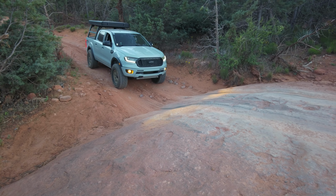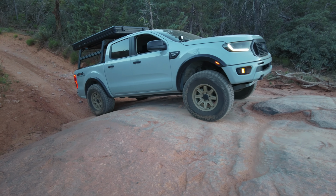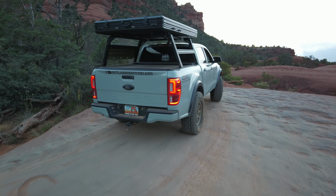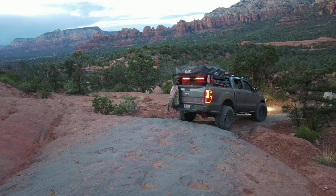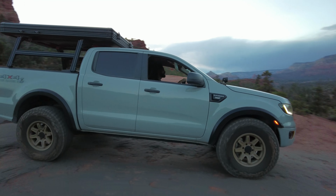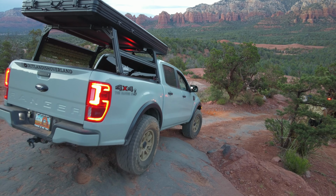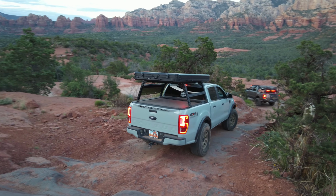Got a nice incline here. No biggie with the 35s. And then here, got an off camber. Love that hitch.